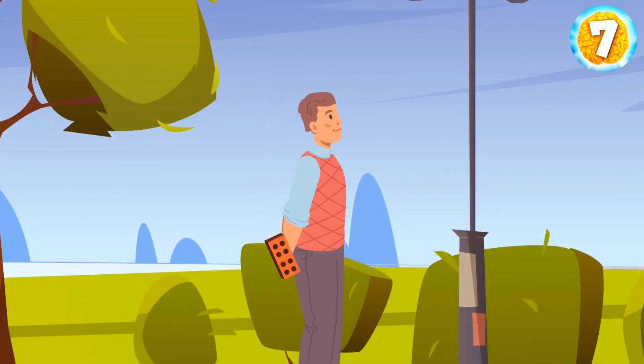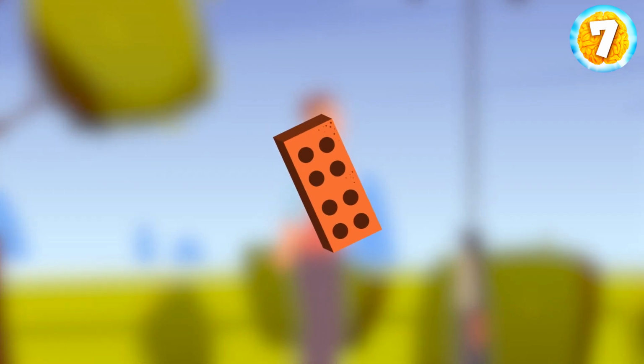Michael was carrying a brick behind his back. The driver was afraid that Michael would throw it at his car, so he didn't drive over the puddle.